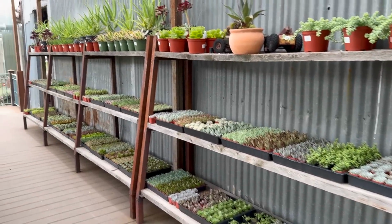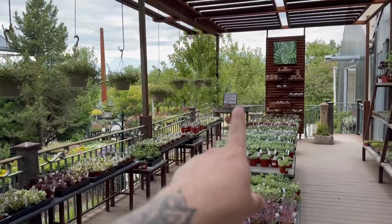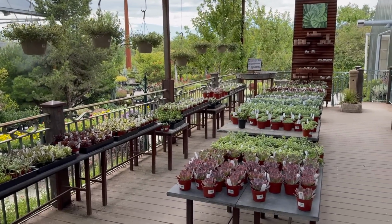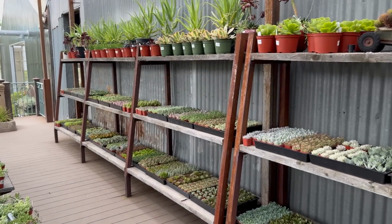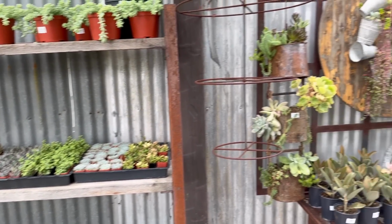And if you like succulents, this is their succulent bar over here. You can choose your pot and your succulent and you can pot them up. They've got a little potting station tucked back there, which is really cool. So I'm not a big succulent fan. I used to be super into succulents. I'm no longer into them. So we're just gonna quickly glance like that and we're gonna go inside.